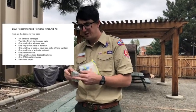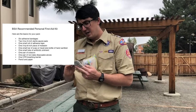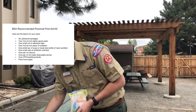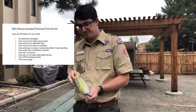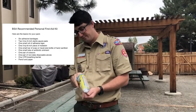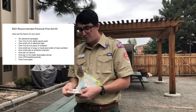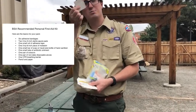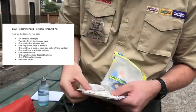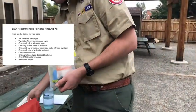We've got some other stuff in here. We've got some iodine wipes, some alcohol prep pads, maybe ibuprofen packets, something like that. Just something that if you do get an injury on you that penetrates the skin, that you can get that cleaned out really good in the field. Like I said, there's some more pills. And then we've got miscellaneous bandages. We've got some smaller band-aids, if you want to zoom in on that. We've got some gauze pads, other stuff.